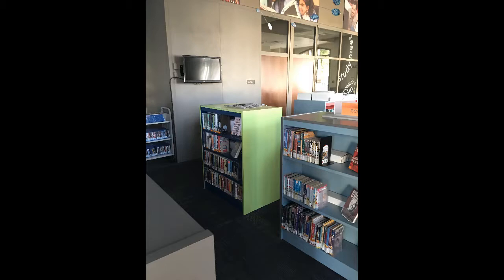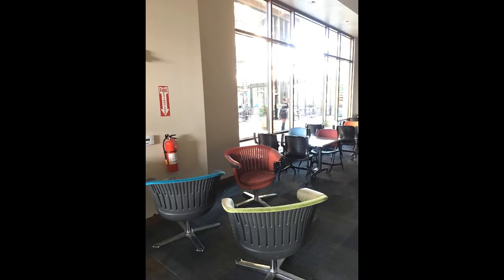Going past that, right next to the teen space, there are a few chairs along with other tables which can be moved around but are not supposed to be. The round wheelie chairs that we see here can be moved around and normally are, to better apply to the space for the general public.